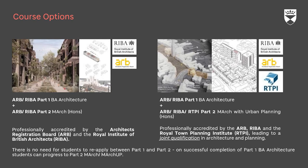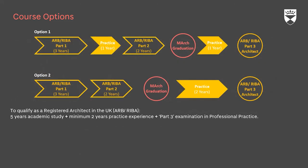Our students don't need to reapply between Part 1 and Part 2. So when you successfully complete Part 1 BA Architecture, you can progress directly into the M-Arch or the M-Arch with Urban Planning. To qualify as a registered architect in the UK with the ARB and RIBA, you'll need 5 years academic study plus a minimum of 2 years practice experience plus completion of the Part 3 professional practice examination.